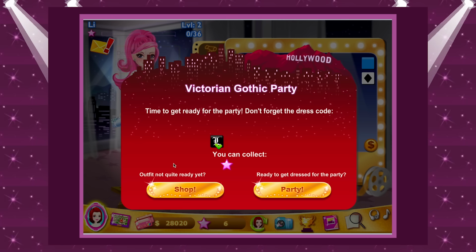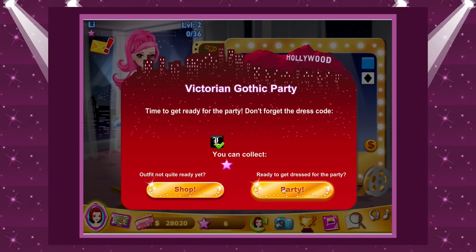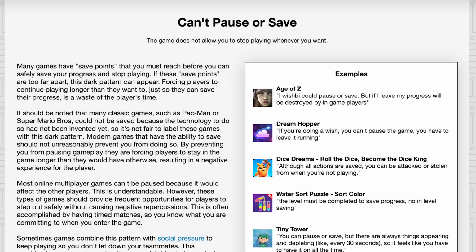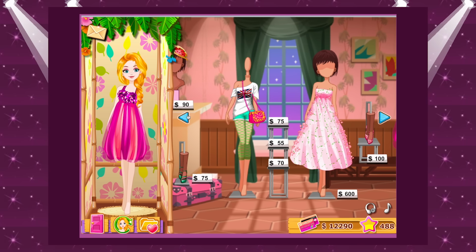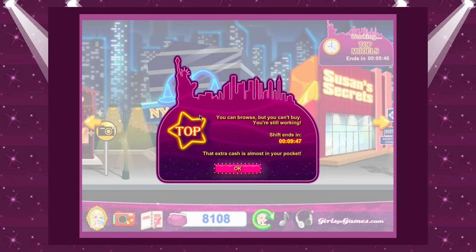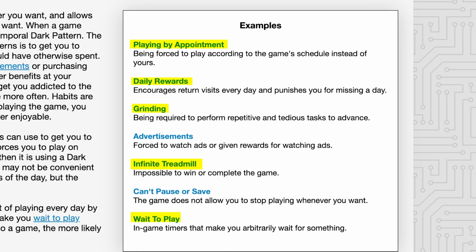Grinding, that's applicable to games that use that party gameplay mechanic, because that's a lot of repetitive, boring tasks to be able to advance the game. Advertisements and can't pause or save aren't applicable here, but infinite treadmill, meaning that the game will never be complete, gets more relevant the later you get in the series. You could argue that the game is complete after you bought as many items as you can, but the game is never going to serve up a win screen. Finally, there's wait to play, which shows up in the majority of the jobs, and the fact that you need to wait around for those random limited time events. So that's 5 of 7 temporal dark patterns utilized, and clearly the most psychologically negative aspect of this game.